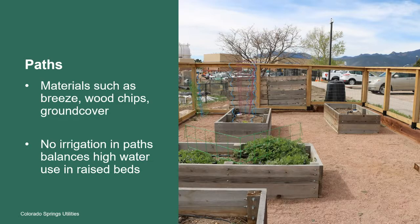So leaving it unirrigated and unplanted is the least water use intense area or option for those paths, but you can certainly do a ground cover if that's what you'd like to do. So even though we're going to be irrigating very intensely inside the beds, because we have unirrigated paths, that balances out the water use.